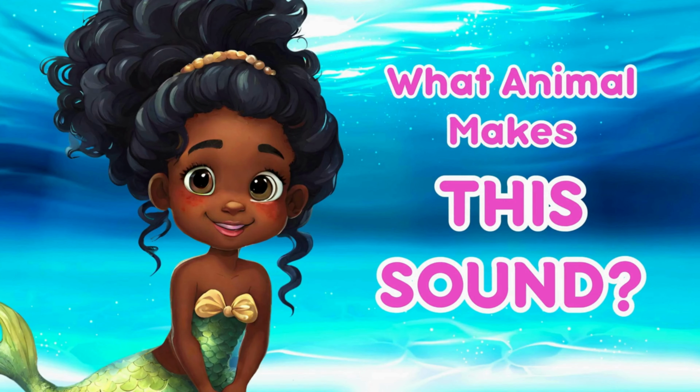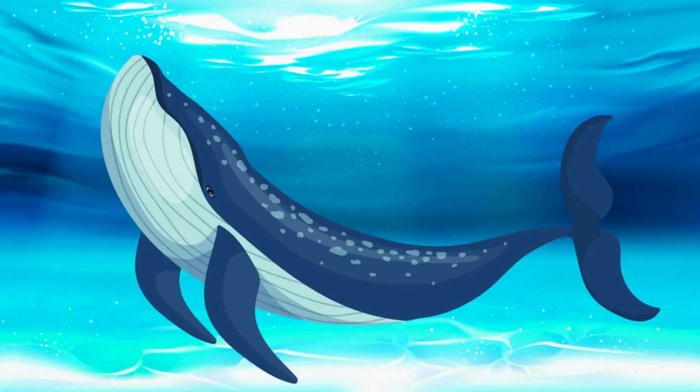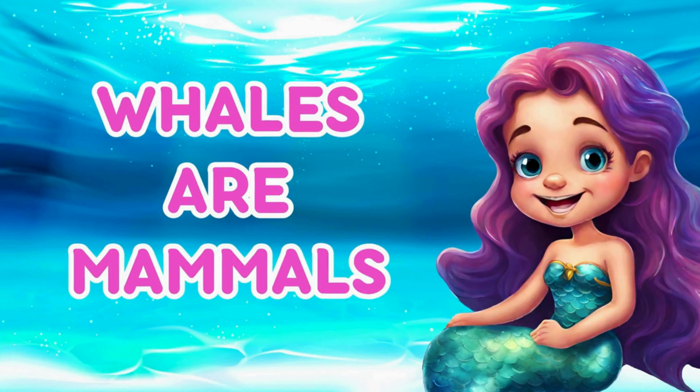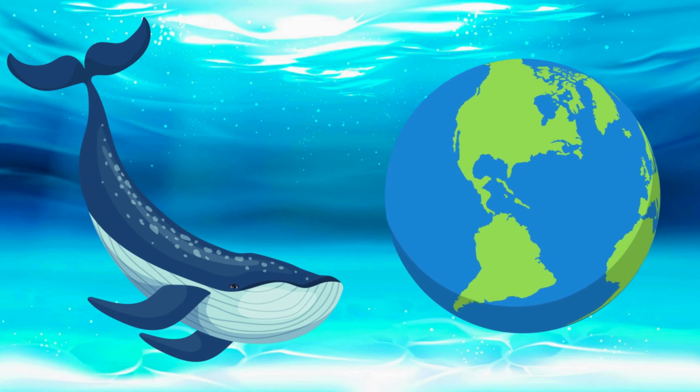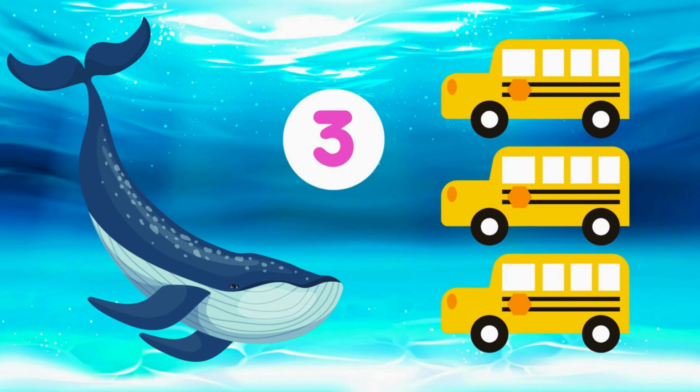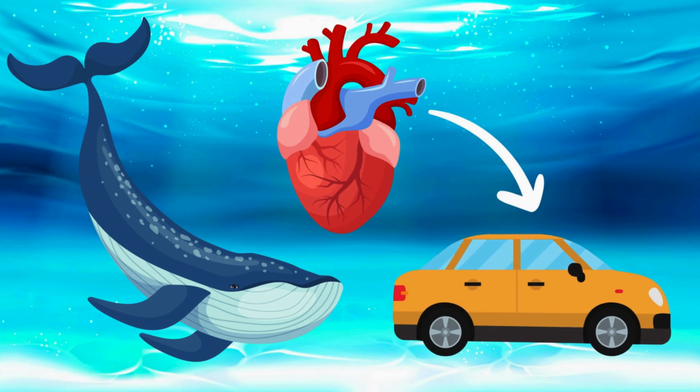What animal makes this sound? That's a whale! Whales are also mammals. The biggest animal in the world is a blue whale. It's as long as 3 school buses, and its heart is as big as a small car.